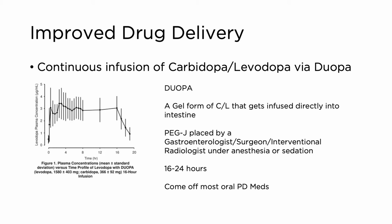It can be worn for 16 to 24 hours, and most patients, when they utilize this technology, are able to come off most, if not all, of their oral Parkinson's medications, especially if they run the pump for 24 hours. Now, as you saw in the previous slide, it is a device that is about the size of a Cracker Jack box. It weighs about 3 pounds, and it is entirely external and needs to be worn in some sort of carrying case so that you can keep it close to your body to get the continuous infusion.